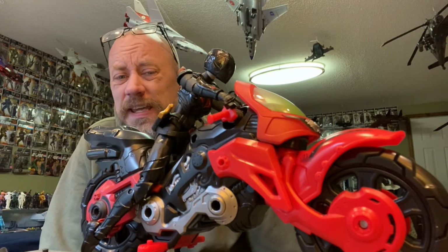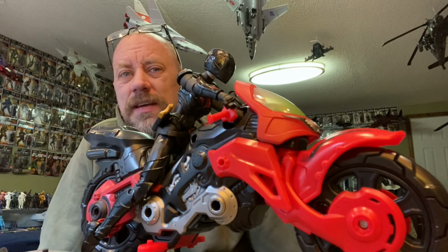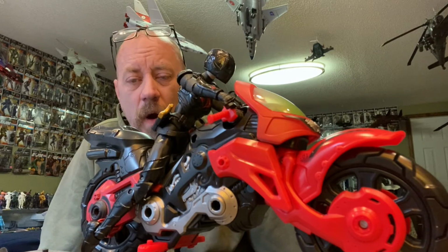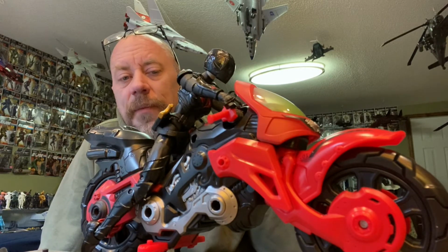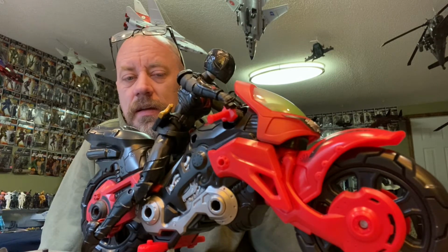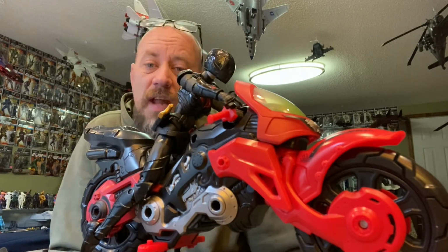So collectability, yeah, I think just because right now it's rare, that automatically makes it collectible, and just how nice of a figure this is, how awesome it looks in the box, and how awesome it looks out of the box, and how fun it is to play with. It's going to not only hold its value, but increase its value over time, just because it really is nicely put together.